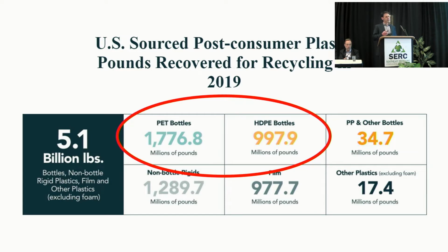But of particular interest are the PET bottles, and of even more particular interest for the next few minutes that I'm going to be talking about, is the HDPE and the non-PET types of products.